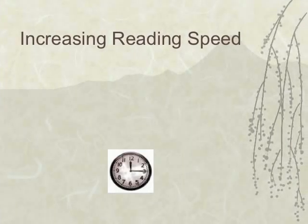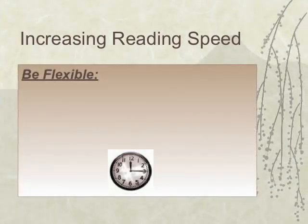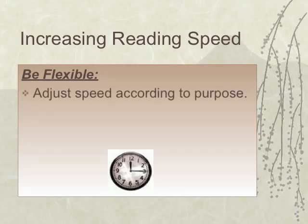Increasing reading speed, more ideas. Be flexible. Adjust speed according to purpose. If it's for leisure, then you're probably going to read way faster than if it's for textbook study reading. And that's okay, because a purpose is really what's driving you in your reading anyways.